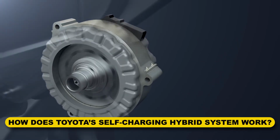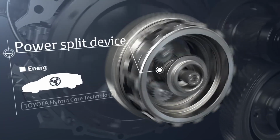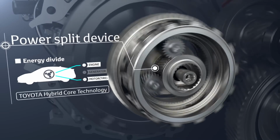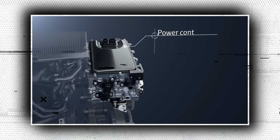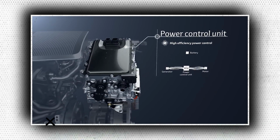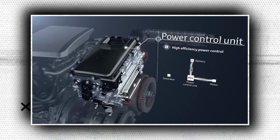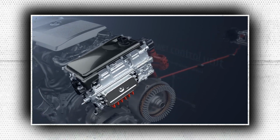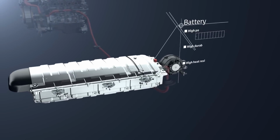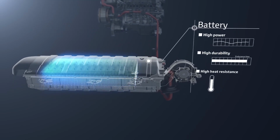But how does Toyota's self-charging hybrid system work? One electric motor that is powered by a battery and one internal combustion engine that is fueled by gasoline make up Toyota's fully self-charging hybrid system. The gearbox is cleverly equipped with a power management unit and power split device that evenly distribute the power from the engine and electric motor. This system automatically determines whether an engine or an electric motor is required depending on the situation, allowing for seamless changeover between the two to deliver the ideal balance of performance and efficiency while also helping to conserve gasoline.